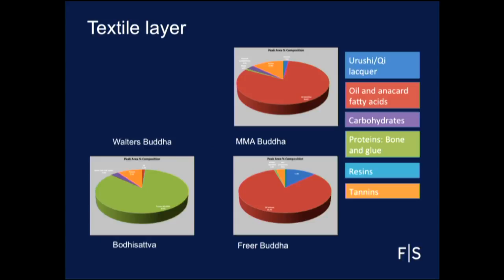So in comparing some of the GCMS results, these charts are a very easy way to look at things together. On the right, we have a key to the different components. I'm going to go through a few different layers of similar function. For the textile layer, I don't have results from the Walters Buddha, but for the other two, the Freer and the Met both have a high amount of oil, whereas the Bodhisattva has a large amount of protein in it. Now, the large particles of bone in the Bodhisattva could account for this large amount of protein.